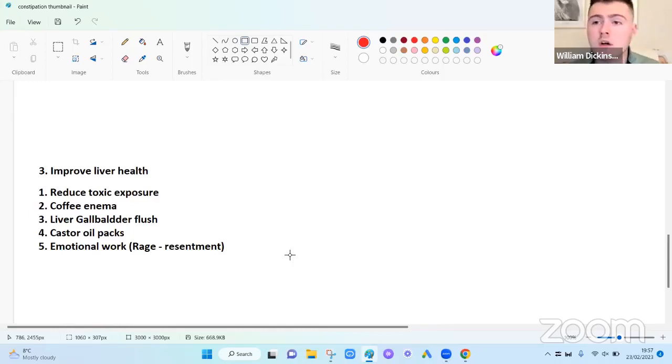And finally, emotional work. I had to put this on here because it's so important. If you look at it through a lens of holistic 2.0, your emotions, your feelings, your thoughts are connected to your physical body and your physiology. If you're holding and harboring rage, anger, resentment, so rage and anger are more dominant emotion, resentment, passive aggression, stuff like that is more gallbladder, but again, all connected to this part of the body. If you have work to do there, work on it.